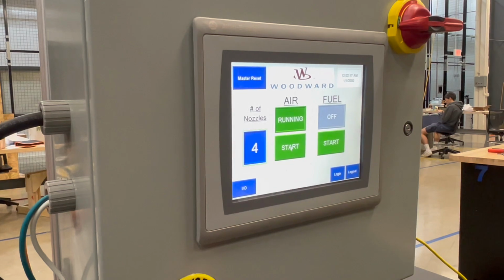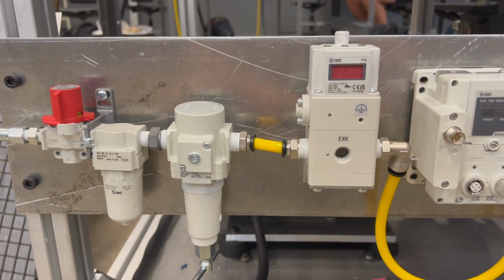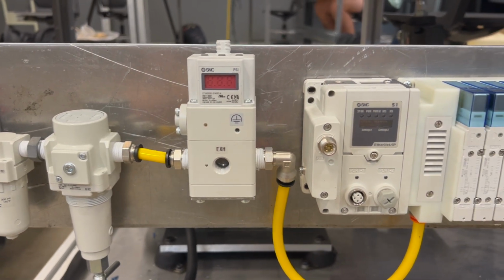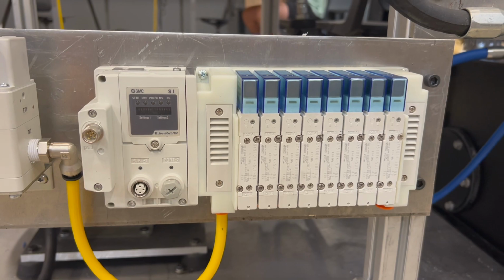Where the air gets quieter here is where the pressure is decreased to 40 psi. Shown here in the mounting plate are our pneumatic components, and I will go into detail about each of them.